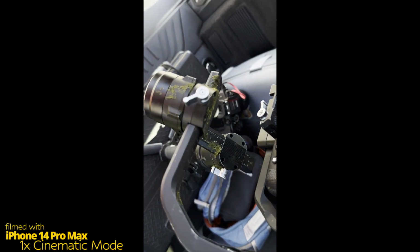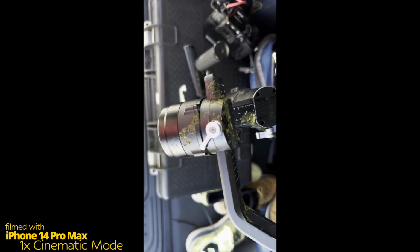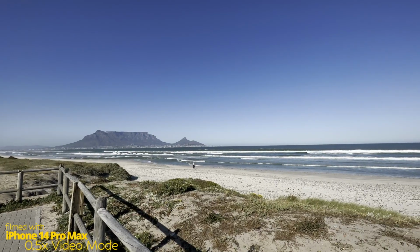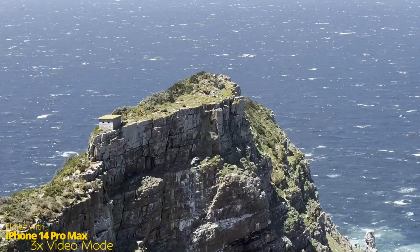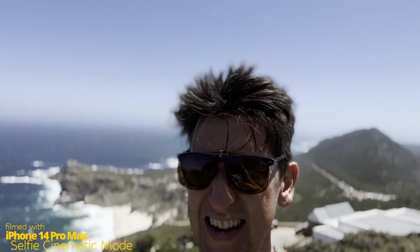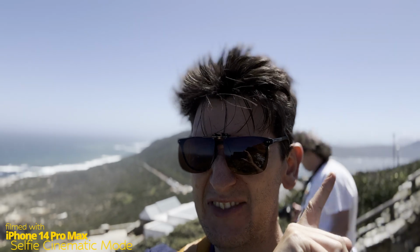So allegedly a bird literally pooped on our gimbal, and now we are at the Cape of Good Hope. You can actually see behind me the two oceans. So this one is the Atlantic Ocean and this one is the Indian Ocean, I think.